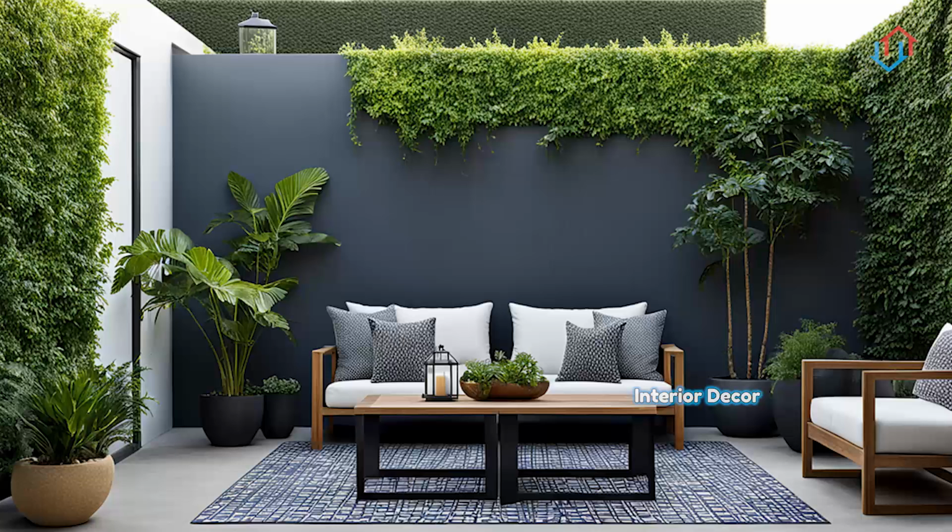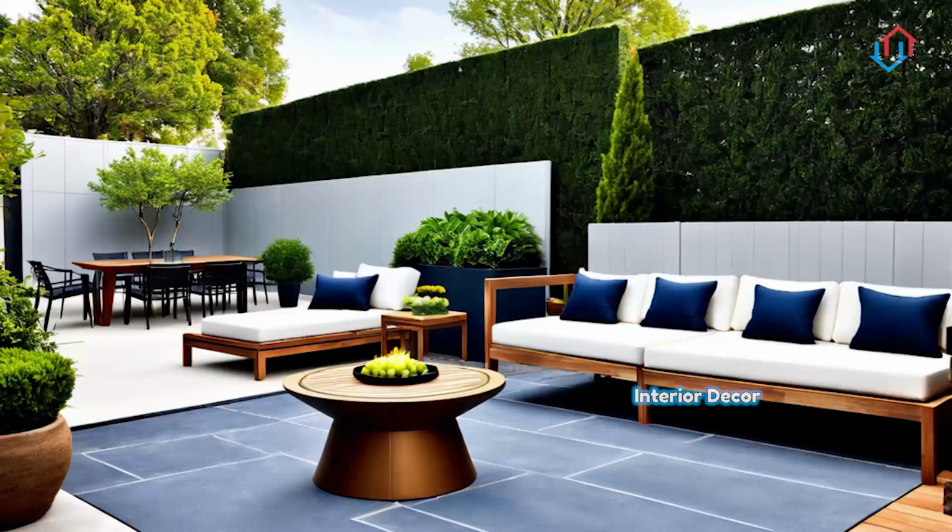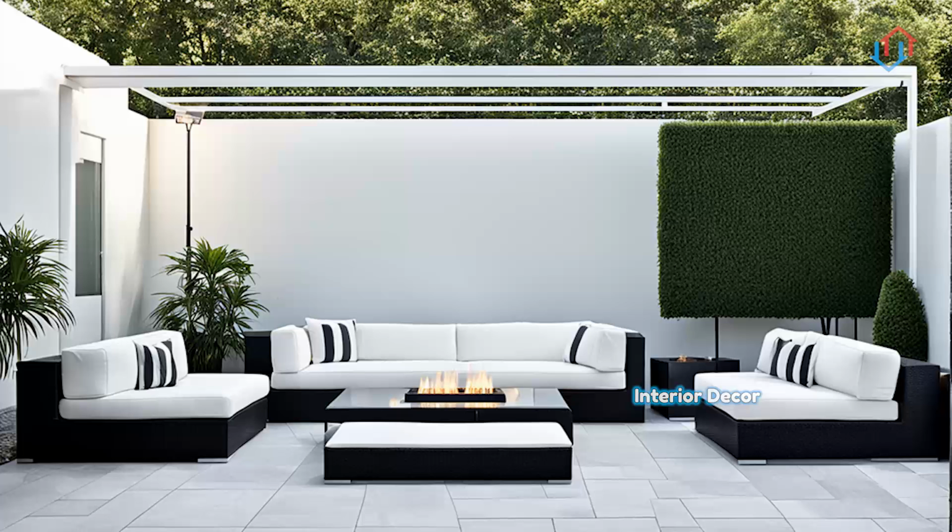7. Focus on lighting for ambience. Lighting plays a crucial role in creating a minimalist patio ambience. Use simple, modern light fixtures that provide functionality without detracting from the clean lines of your design.